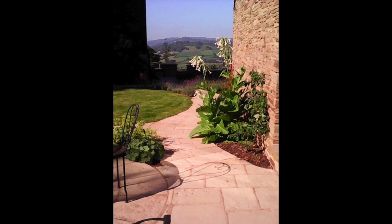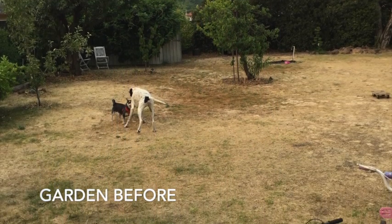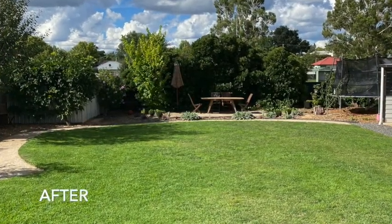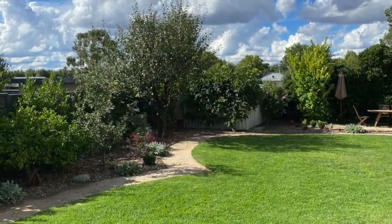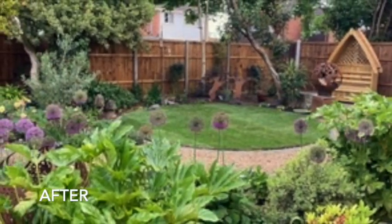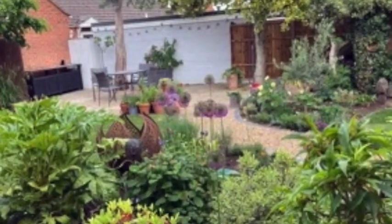And then back to Australia for New South Wales, and we've got Pamela's garden, and she's got a very empty blank canvas which was transformed into a beautiful simple design that really flows well and gives plenty of space for the dogs to have a run around. And we're on our last few gardens. This is Jude's garden, and she's done an amazing job with the transformation. Sorry, the picture's a bit blurry.